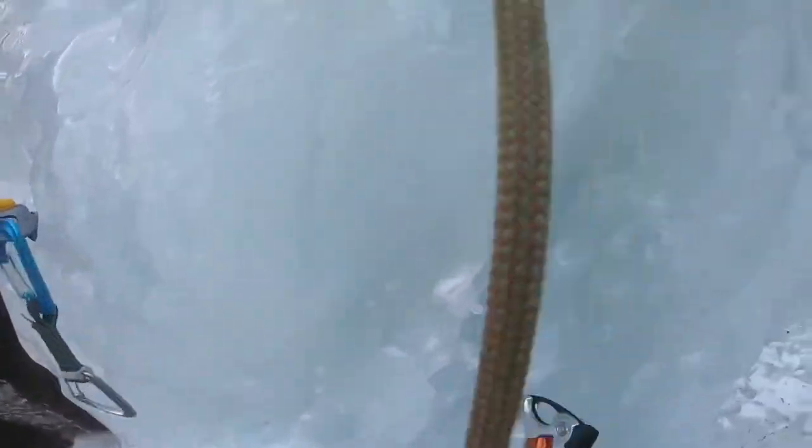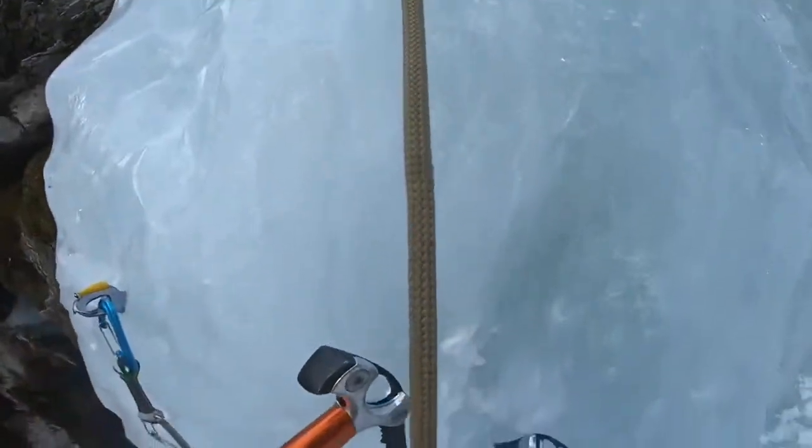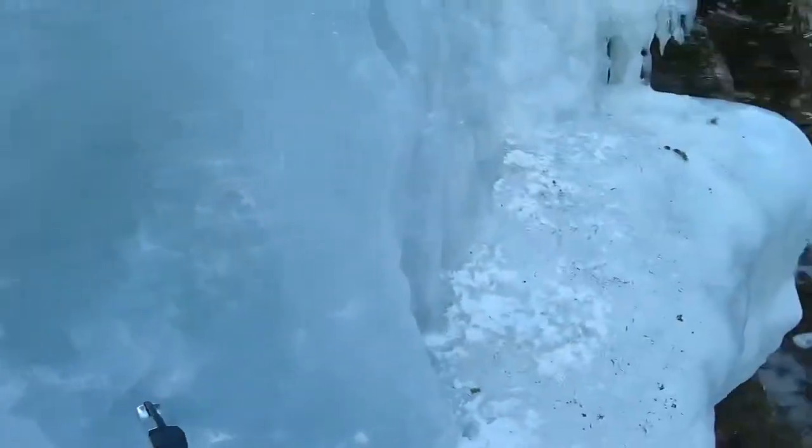Unclipping. And here probably the move is to go on that side. So you're on the right, which is about four or five feet. And the climbing's a little bit easier in the corner. Get out of the hole! There.